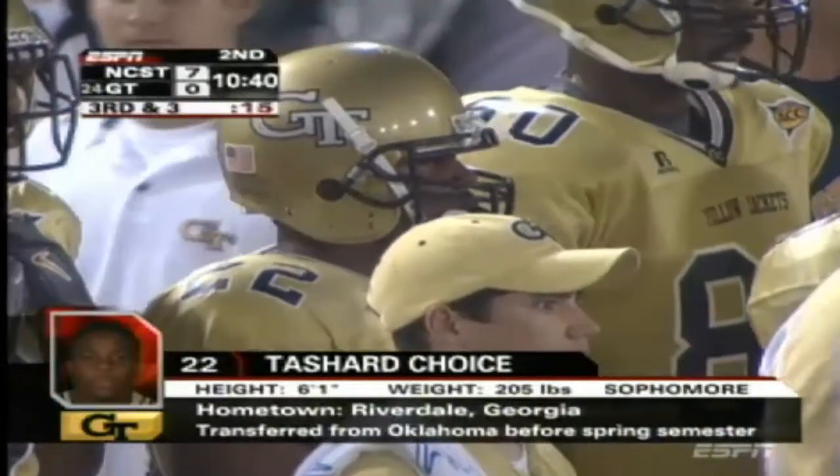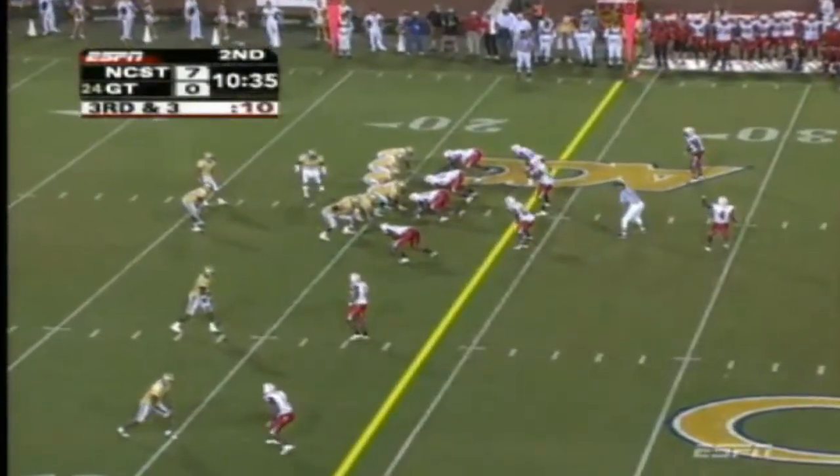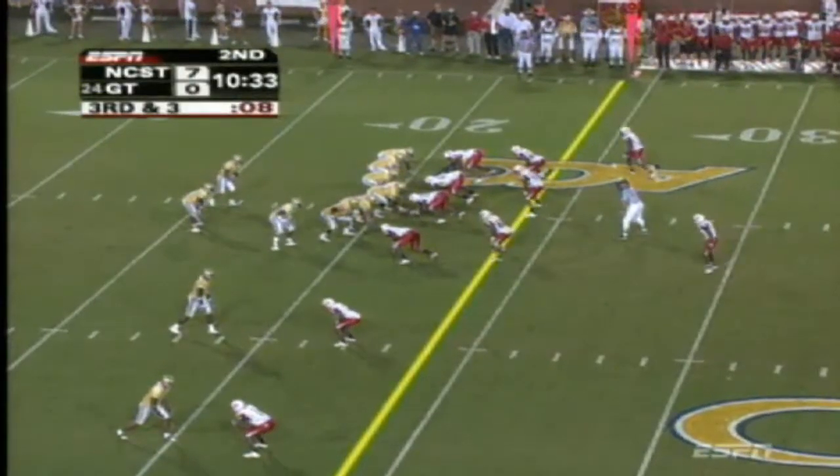All right, so all banged up there in the backfield. That awkward walking, stretching down. That was well described, Robbie, because we're both sitting there. I know exactly what you're talking about. That look. Third and three.